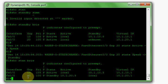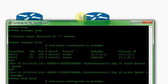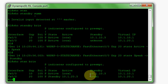For group 20, we left it at the default of 100 on router 1, so its state is standby. It's the standby router. The active router is 20.3, which is router 2 over there, and the standby router is the local router, and here's the virtual IP address that it's serving.